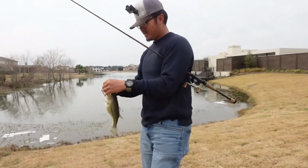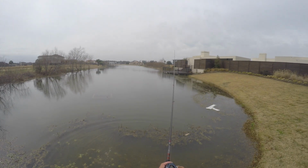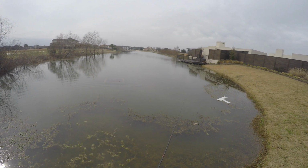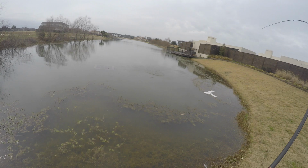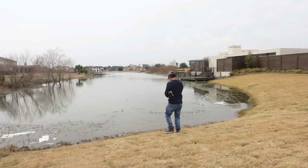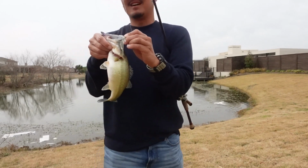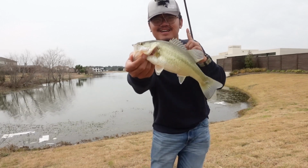All right. After we just lost that other one, hook just came out too. Let's go. Another one. Small guy. But another fish. Let's go. Oh, guys, I'm gonna keep running back and showing you these fish. Look at that. I love a chatterbait bite. They are smashing it. Let's go.